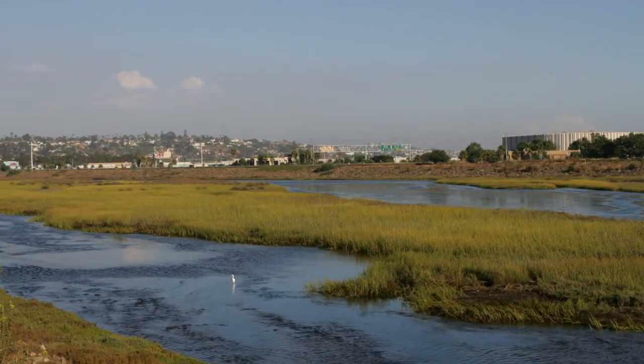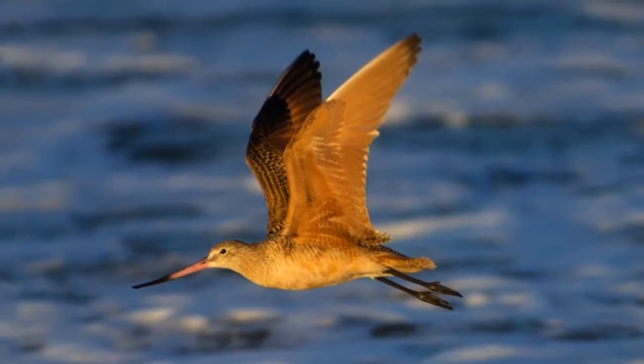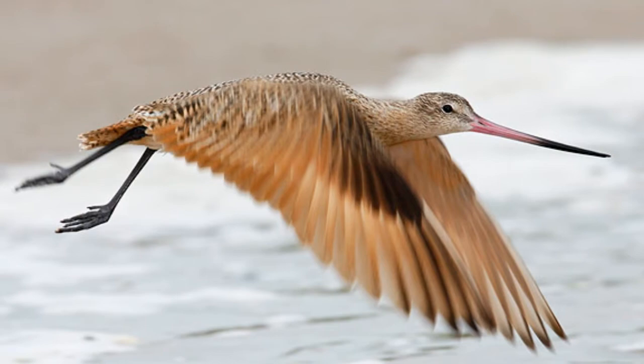They are also often spotted at the La Jolla Cove, the San Elijo Lagoon, San Luis Rey, the Tijuana River, and throughout all the coastal parts of San Diego County. The marbled godwit population has fluctuated up and down over the 20th century and has recently made a comeback. From 1988 to 2002, they had a 30% population decline.